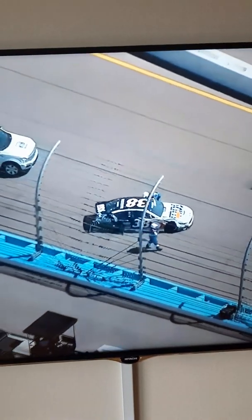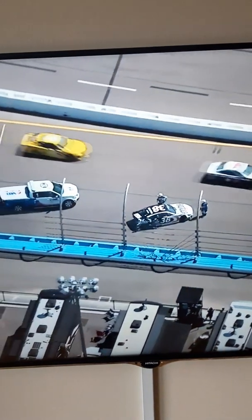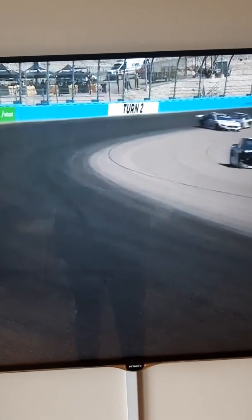Yeah, that accordion effect. Well, the caution is back out. Anthony Alfredo tore the back of his car off, exiting turn 2. Heavy damage to the back of that race car. I'm not even sure I see a spoiler still on the back of that car. Let's see a replay here. Oh, a little bit of help or a lot of help. That's a lot of help.